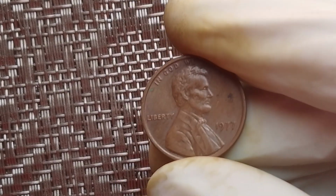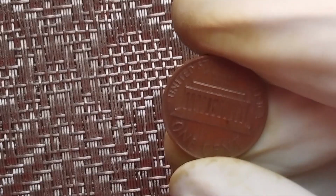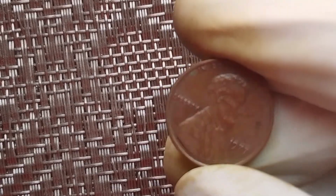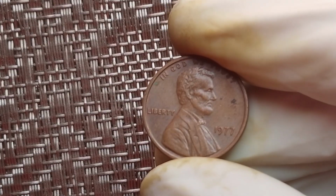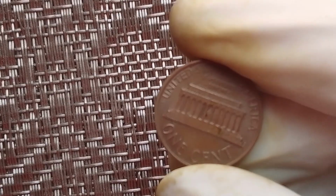Today we dive into the story of the 1977 Lincoln penny, its history, what makes some of them valuable, and what you should watch out for before believing every $442 or $7,000 claim you see on the internet. Stay tuned, because this little coin might surprise you.